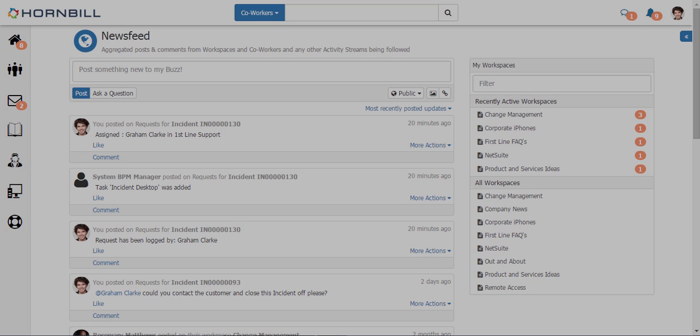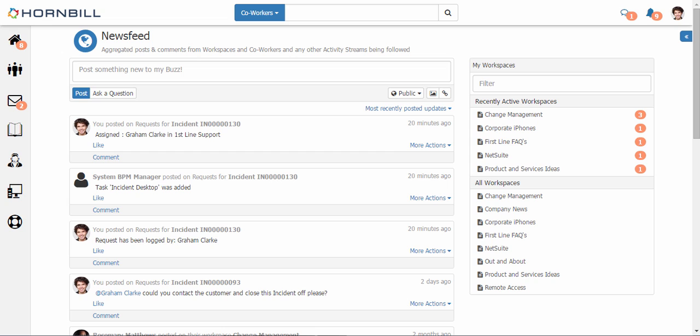The Service Manager app is deployed on the Hornbill Collaboration Core. We believe collaboration should be at the heart of what you do and not bolted on as an afterthought. What we mean by this is tickets, documents, workspace, assets and people. They're all first-class social objects in their own right. They can be followed and collaborated on, and this is much more than a simple forum.